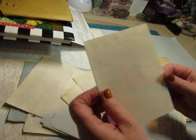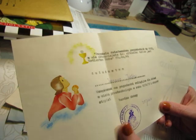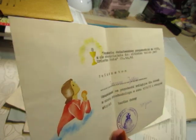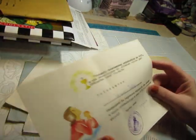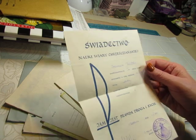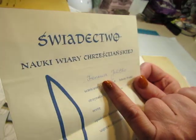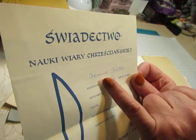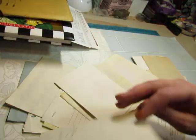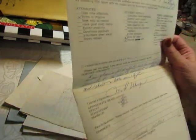What's this? Oh. Looks like, and it's written in Polish. And this is a Bible verse, Mark 10:14. I could look that up and see what it says in English. So, I believe that they were Catholic. So this is all in Polish. And I think his mother's name was, became Francis in English, but that's what it was in Polish. Because she signed his report cards, Francis Jalitko.